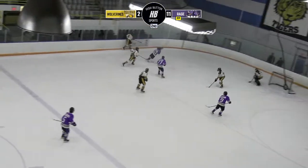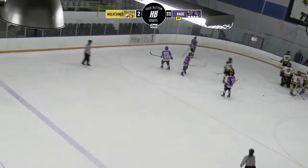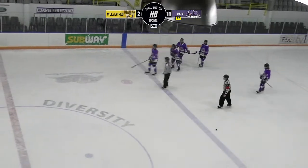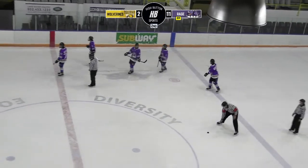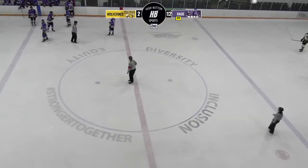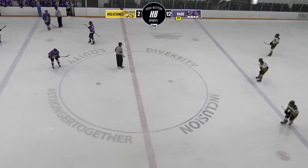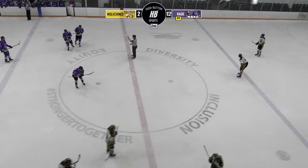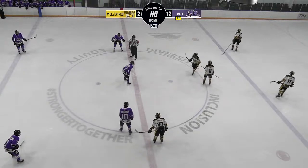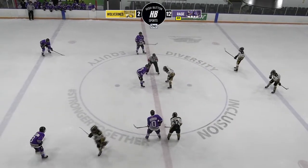Morris on the left side. He makes a move. Cuts up ahead. Shot low. And that one through the five hole and finished off. A few seconds into the power play here. And we'll head back to center. So that penalty will be adjusted to 2 minutes.